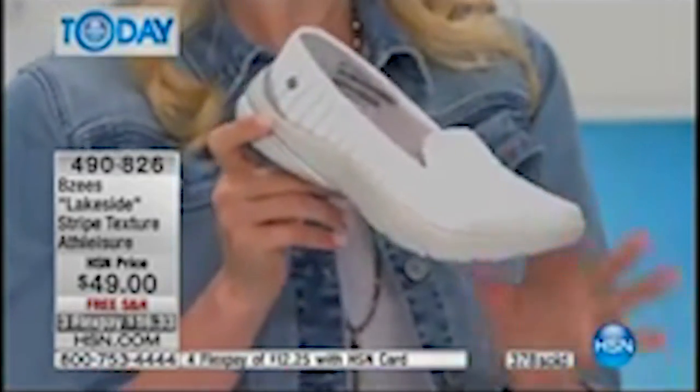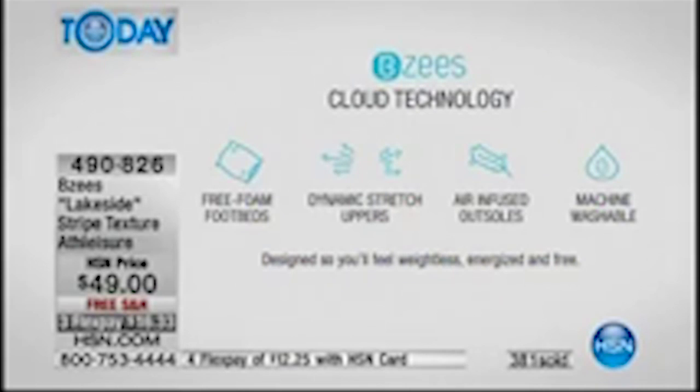And this is a specific technology built into BZees shoes. You're not going to find this in all those slip-on shoes out there. Right. This is special to BZees. We have our free foam footbeds. That's that layer and layer of cushioning. Dynamic stretch. You need that stretch on top so that it can form to your foot.